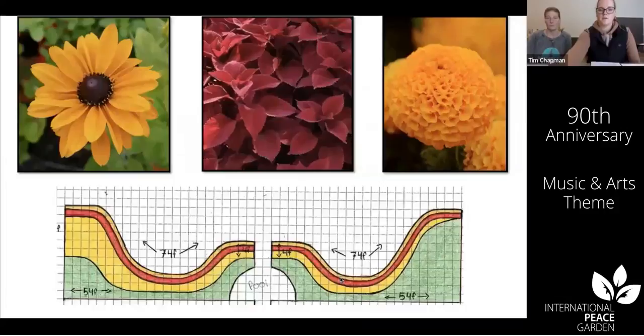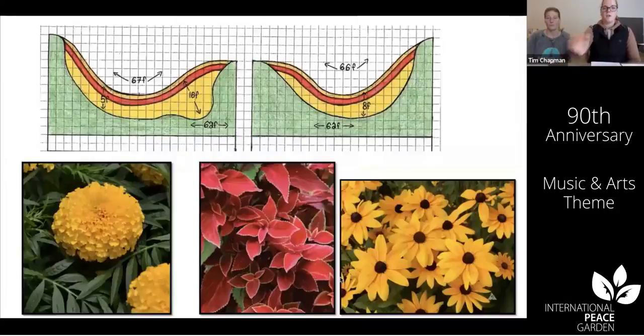So these 4 beds are facing each other, and we'll start with the shortest plant, the gold marigold on the edge. Then we'll increase in height to the coleus, ruby slipper. And then the tallest plant in the back of the bed is the gold rudbeckia.